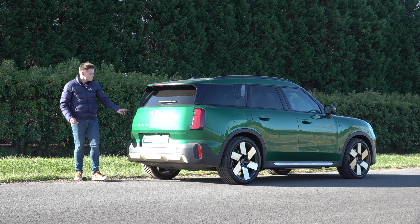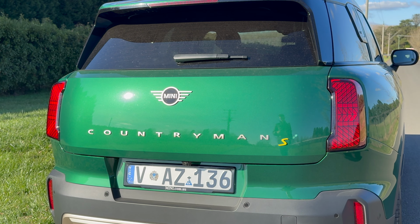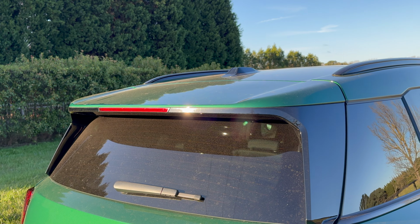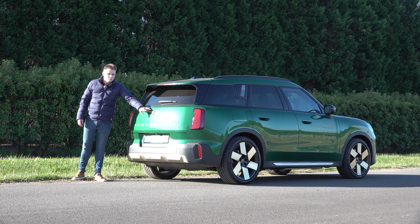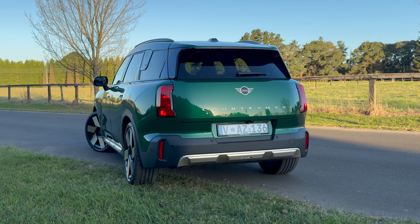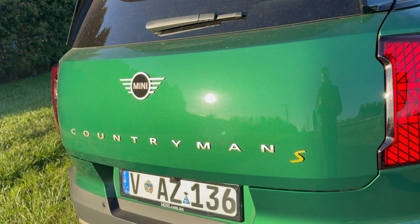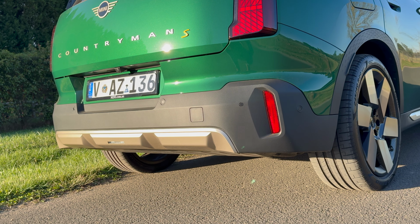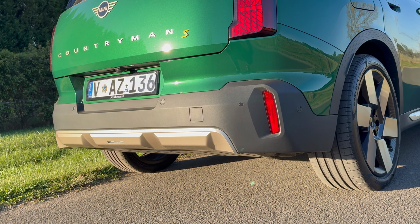So at the back, you have the classic Union Jack LED taillights, which are unique to Mini, along with a top roof spoiler. Badging finished off in bronze, so a classic Mini badge and Countryman spelt out. But although the S badge is yellow because this is the electric version, and that bronze also extends down the bottom within that plastic body cladding.